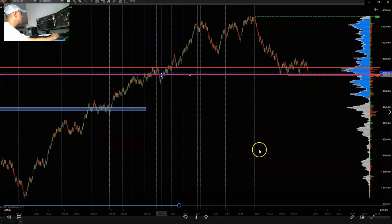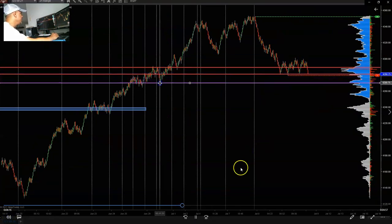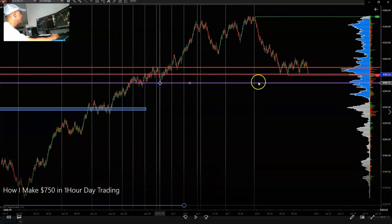All right, so now I'm showing you a higher time frame chart. I'm marking a macro level, I call it, on a higher time frame chart. That purple line there is a level which was a previous high from a prior day, I think it's probably the 25th of June, from where I marked that level.